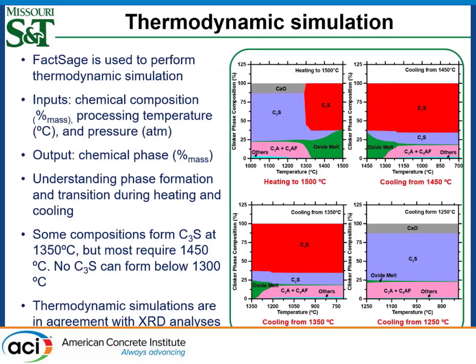So first, these are the results from the thermodynamic simulations. We use FactSage to perform the thermodynamic simulations, and the input is basically the chemical composition, different processing temperatures, and pressures. We predict the phase composition at different temperatures, 1500, 1450, until 1250. So from this figure we can see if you have the exact composition of your raw materials, you can form a lot of alite at basically around 1300 degrees.